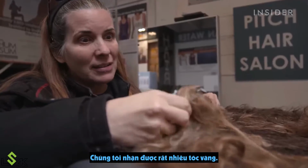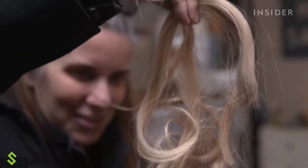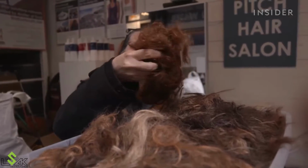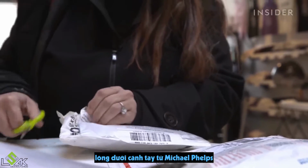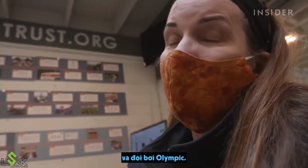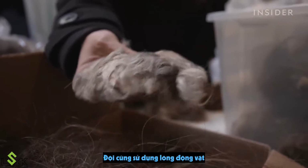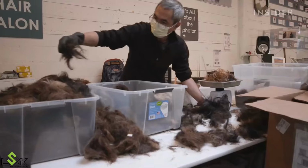We get a lot of blondes. You can always tell when we get a package from Los Angeles, like right away, blonde, blonde, blonde. A lot of redheads in Boston. This is probably from Boston. We've been told that we got a package of underarm hair from Michael Phelps and the Olympic swimming team. The team also uses animal fur. Clippings from alpaca, buffalo, sheep, etc., llamas.